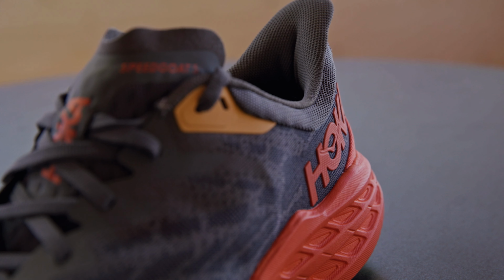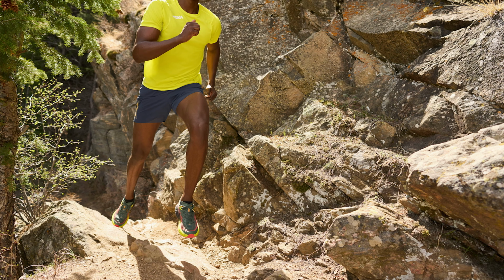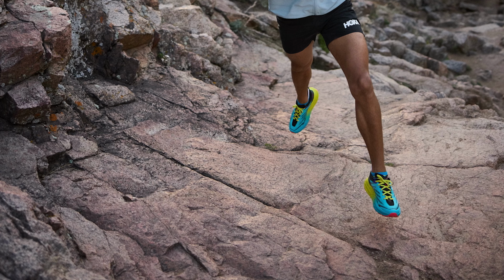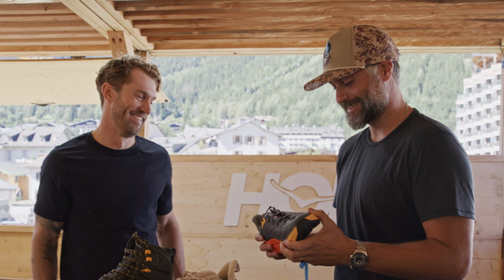Cool. Gusseted tongue. Gusseted tongue, yeah, making sure that it's sitting right on top of the foot. It's not migrating from one side to the other. And that helps to ensure that not a lot of debris is able to get inside. So in addition, that gusset provides an additional part of support. Yeah, it's a nice little hug. Just like hugs the foot. Who doesn't like a hug? Yeah, it's a toe hug.